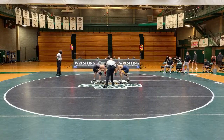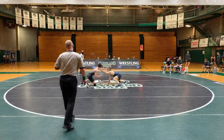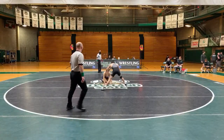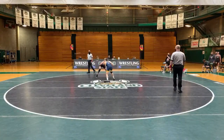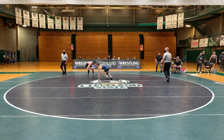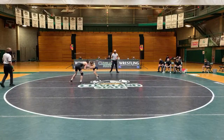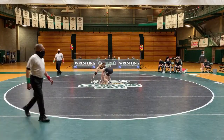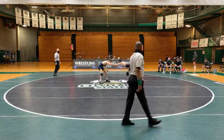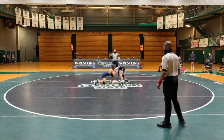So here we go. The 141-pounders are on the mat. Jeffrey Boyd, the redshirt freshman, 3-2 on the year for WVU. He has taken on the Lima Central Catholic Thunderbird. I hope I got that right. Joey Caprella, the transfer from Old Dominion University after they dropped their program. So Caprella and Cleveland State will be in the green.